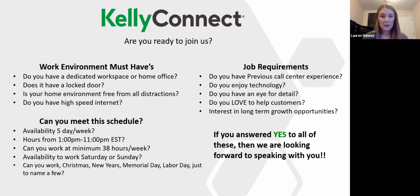Think of it as a brick and mortar call center environment. So you wouldn't bring your pet or you wouldn't blast some music while you're working in a professional call center area. So we expect that you treat this position exactly the same. We also suggest putting a sign on the door to indicate to whoever else is in your home that you're working and it really needs to stay quiet and that you can't be interrupted while you're working.